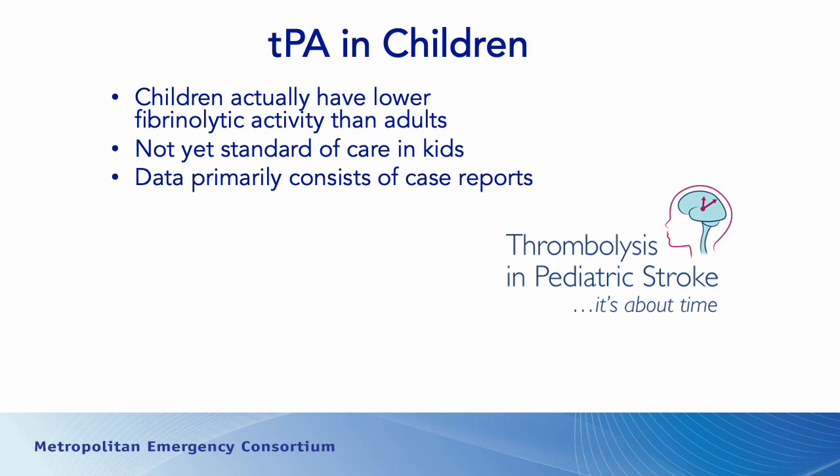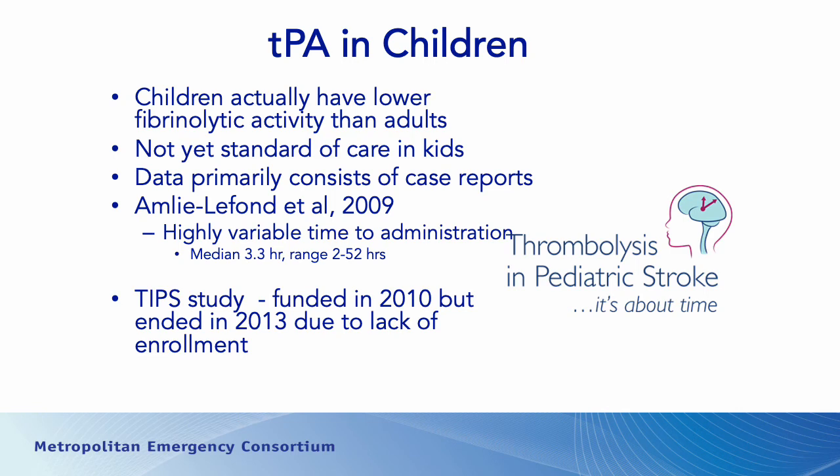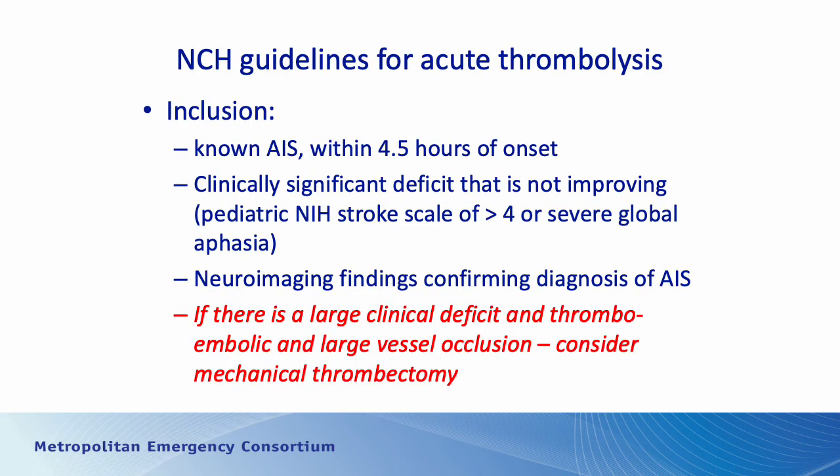As I mentioned here, there's been some case reports talking about it. A lot of them, the time to drug wasn't standardized. One of them, we just didn't have enough strokes to study, and that's the problem. I guess it's a good problem to have. There's not a lot of illness to study, but it makes it hard to treat if we don't have a lot to study. So we do extrapolate a lot of the information from the adult population.